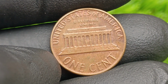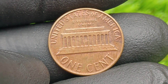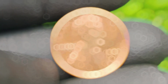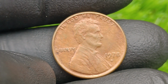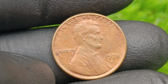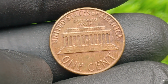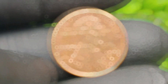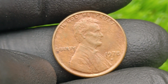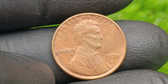And in 1978, there were several error types reported, from double die obverse where Lincoln's features or the date appear doubled under magnification, to off-center strikes where the design is shifted dramatically, creating a crescent-shaped blank space on the coin, to broad strikes where the coin was struck without a collar and spread out wider than normal, to clipped planchets where part of the coin's edge appears to have been cut off, and each of these varieties represents a glimpse into the unpredictable world of minting, where machines, dies, and human oversight all interact to sometimes create one-of-a-kind pieces that collectors treasure more than anything else.